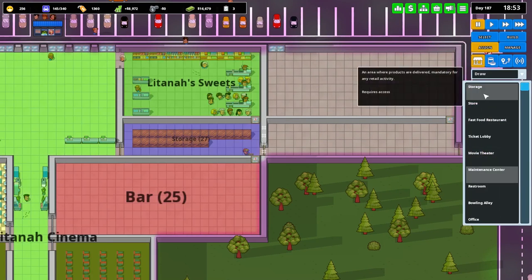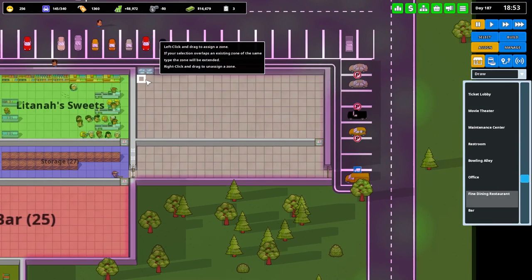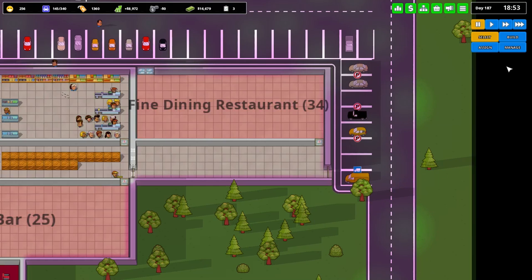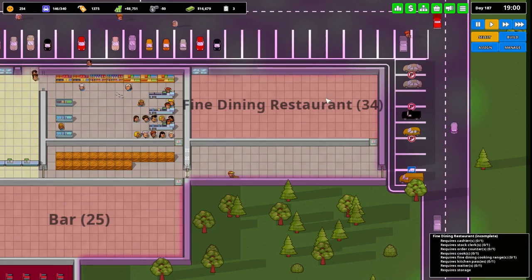Right, so this thing here, let's turn this into, if we can find it, a fine dining restaurant. Sorry, I had to go and have a bit of tea there, a bit of dry throat going on. Right, so if we outline that as a fine dining restaurant, it's jolly exciting. This can come in here. So you can come in here and just dismantle these. So what does that need? So it requires cashiers, stock clerk.